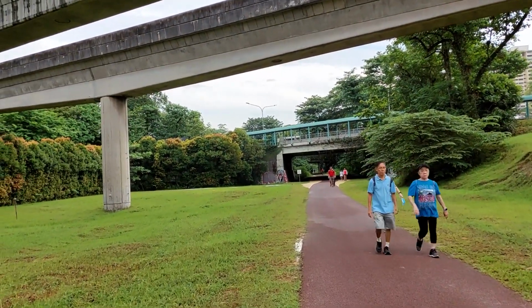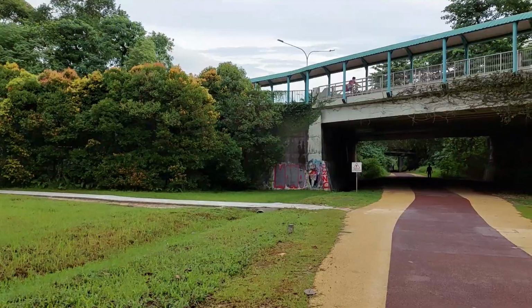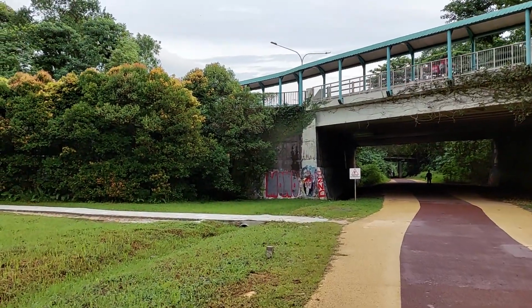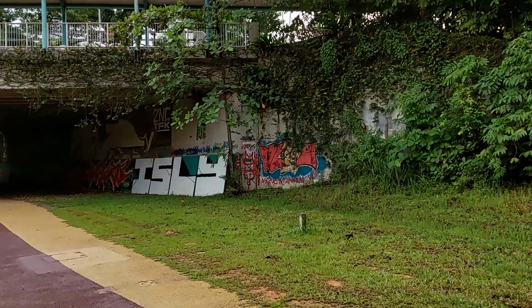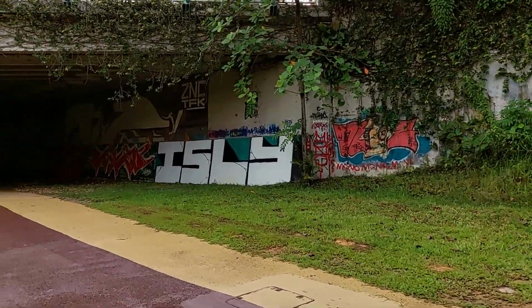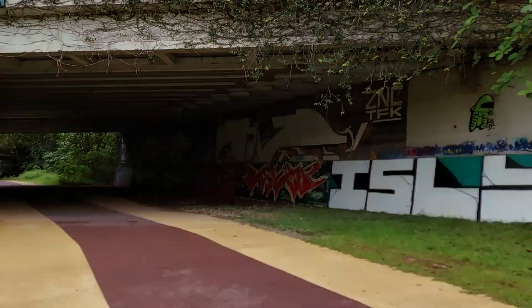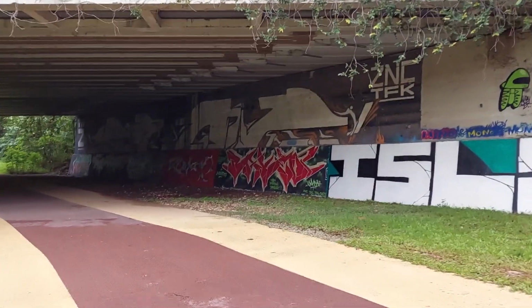Okay, let's continue down that way. So some graffiti work over here. Someone came here and painted some graffiti work. Under here nobody sees it, so no one can catch them. There's some graffiti work here. Street art, if you want to call it that.